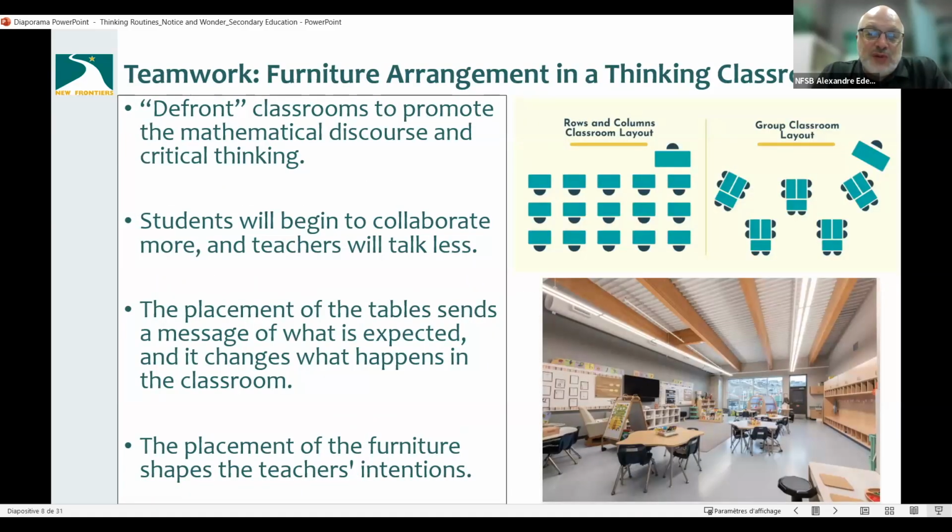Earlier, I mentioned that one of the strategies proposed by Peter Liljedahl is to defront your classroom. Now, what does that mean? The traditional classroom, we could actually see it up here on the top right corner. Basically, all the students' desks are aligned perfectly. They're all facing towards the teacher. The teacher is leading the classroom, a little bit like I'm doing today. The teacher is doing all the talking.